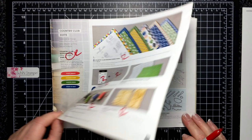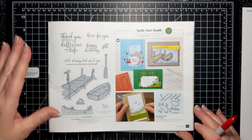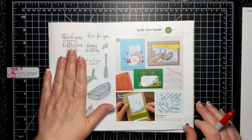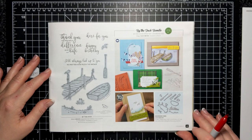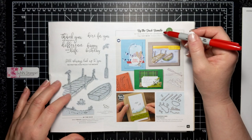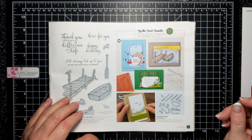We get to keep the dock, though. So if you haven't gotten this particular stamp set yet, you can still get 10% off. I would encourage you to, if you want this particular stamp set, it has lovely dies. It's very nice and masculine, and I think you're really going to like it. And if you're wanting to get it, maybe get it with the 10% off, because I can guarantee you that this bundle will no longer be around.